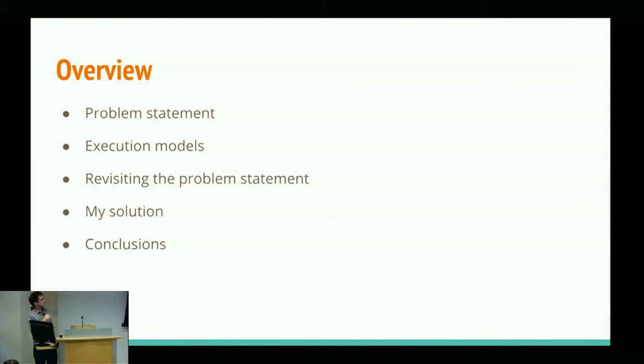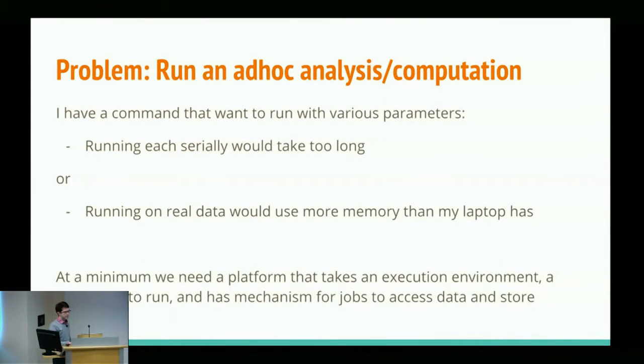So just to give an overview of where I'm going with this, I'm going to start by explaining the problem that I was looking at, and a very brief look at the options that I saw. And then review that problem statement a little bit closer, and then talk about my approach to tackling it.